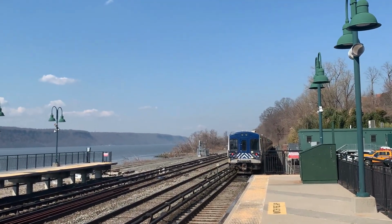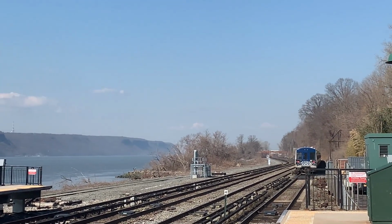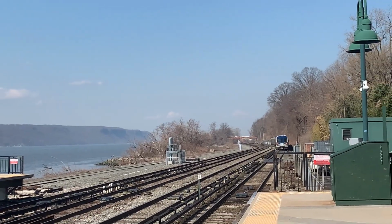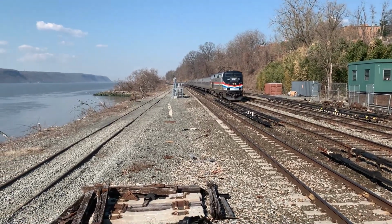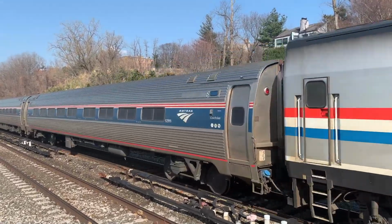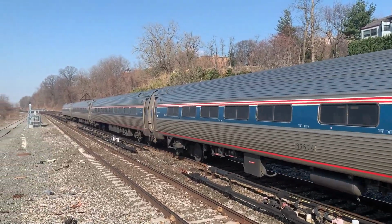Eventually, the New York Central caved and merged with the Pennsylvania Railroad, the New York Central's main rival. Together, they became Penn Central in 1968. Despite this, the merger would not last long. By 1970, Penn Central declared bankruptcy. A year later, Amtrak, or the National Railroad Passenger Corporation, started taking over many of the United States passenger trains.